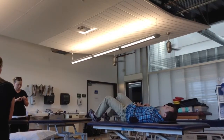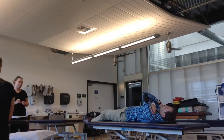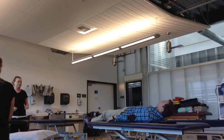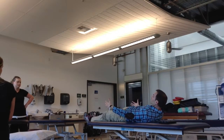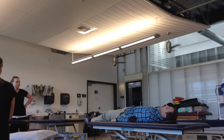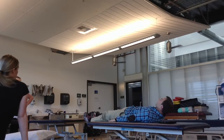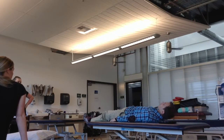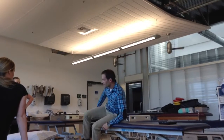If you're testing someone's trunk flexion, and they do the 5, they do the 4, and they do the 3, and they can only do the 3, that's your exercise. Have them work the 3. Say, I want you to do this before you get up out of bed in the morning, and when you lie down to go to bed at night. I want you to try to get your shoulder blades all the way off. That's the exercise.